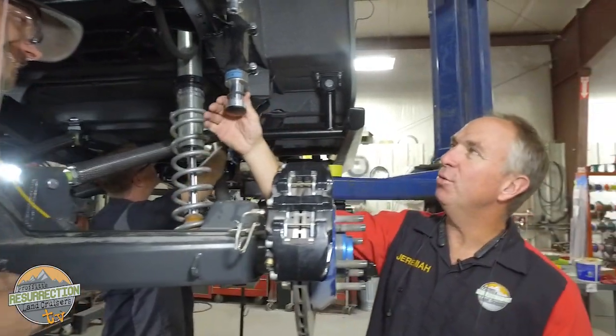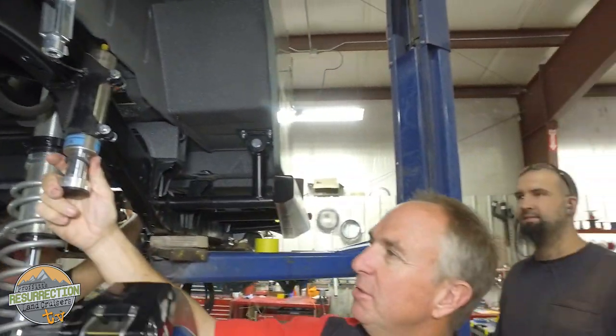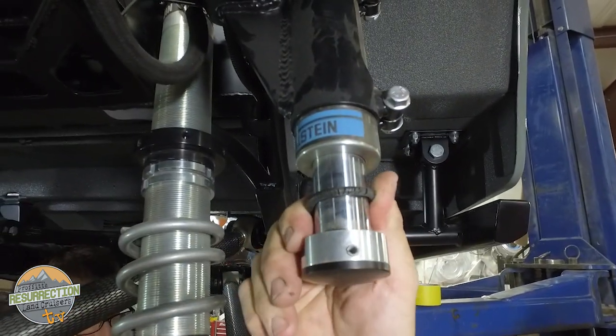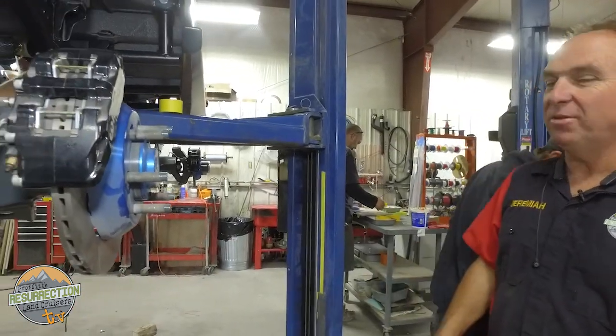See, these are brand new. These aren't cheap bump stops, yet the O-ring is cracked. See the cracked O-ring? COVID, that's why. All right, so we have to leave these guys alone.